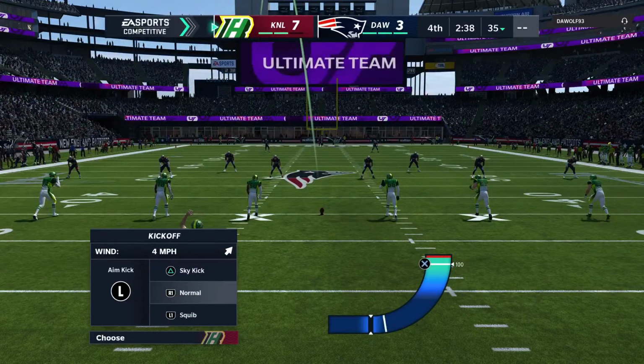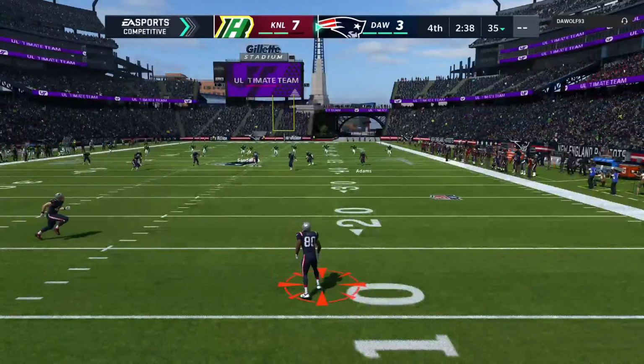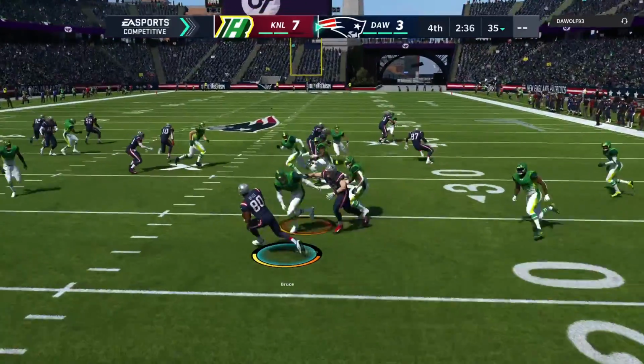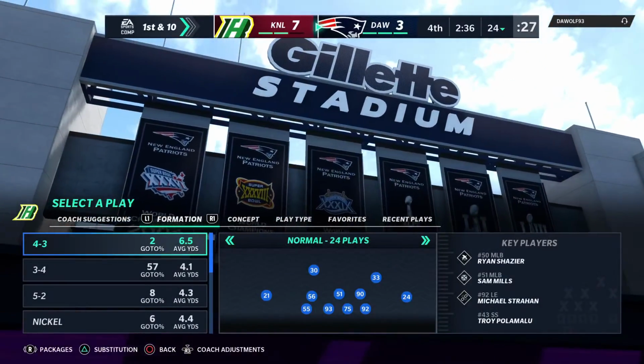Jason Sanders set to kick off. Now after the touchdown, ready to kick it away is Sanders. Taken from about the 12. And he brings us out past the 20 to the 24. At their own 24-yard line.